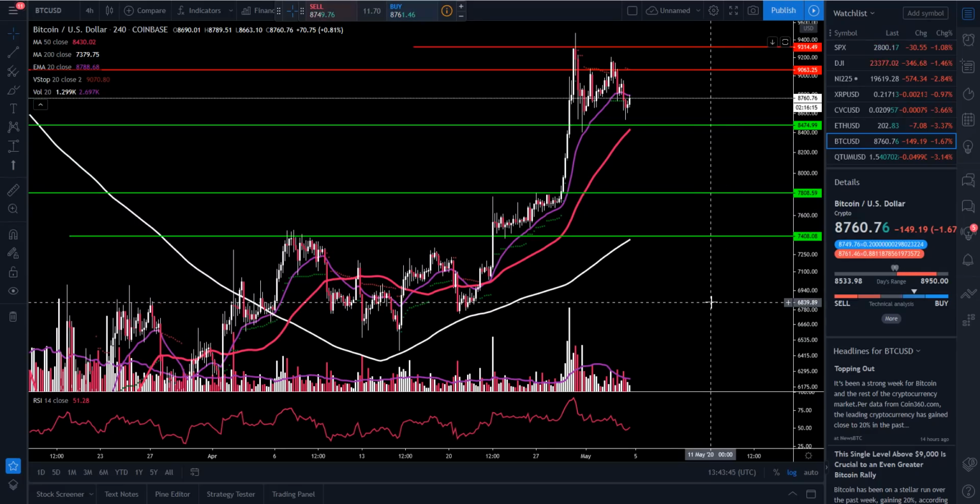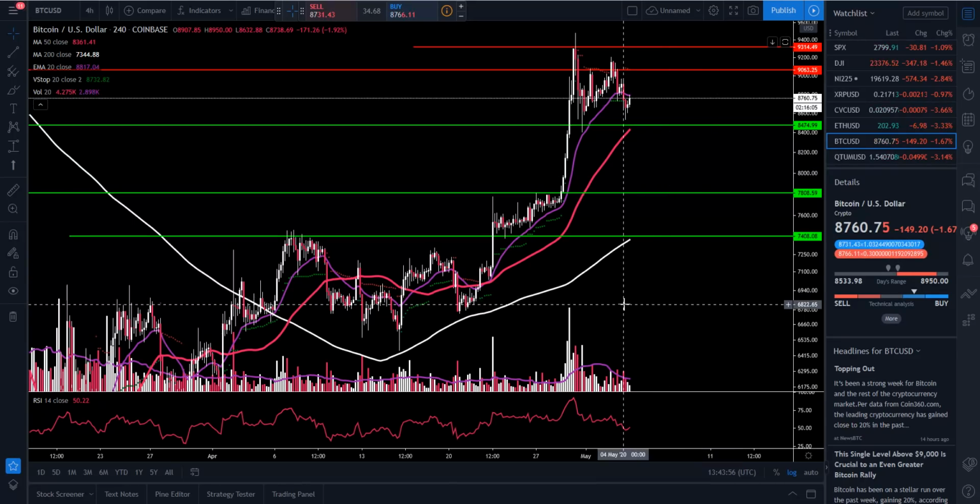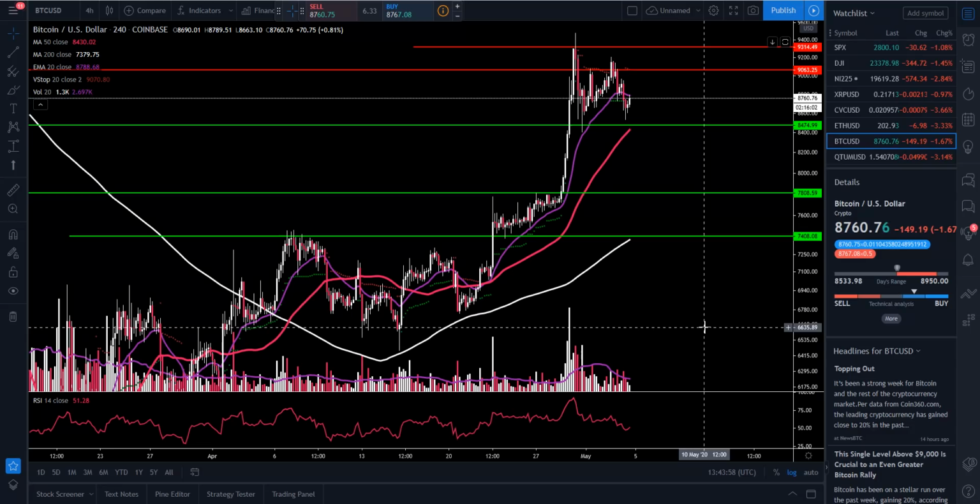So that's Bitcoin there, guys. For me, it's just same deal. The patient will be rewarded. I'm going to look for a great long opportunity when I see it. I'm not there yet. Could we get some massive manipulation that goes crazy? Absolutely. That's cryptocurrency, and then we'll reevaluate everything. But right now, in the short term, the trend is down, and we have to be aware of that.